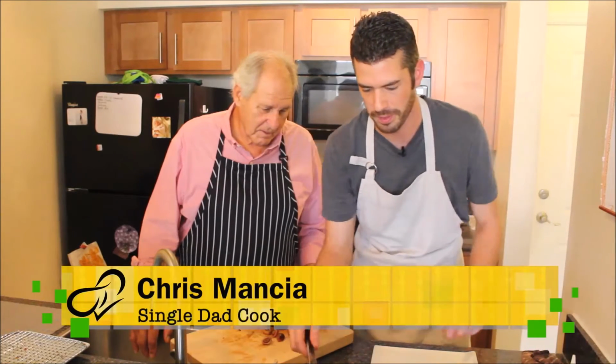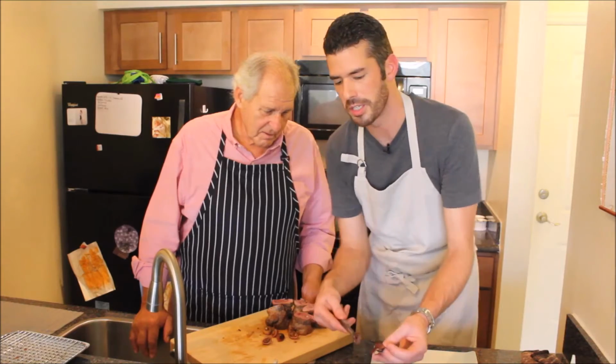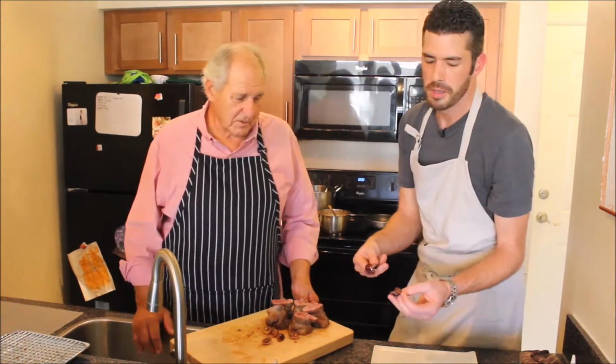Beautiful. Okay. We got some of the radicchio. I charred these up. This is real nice when it's charred. By the way, I love really charred, bitter radicchio. It's unbelievable.